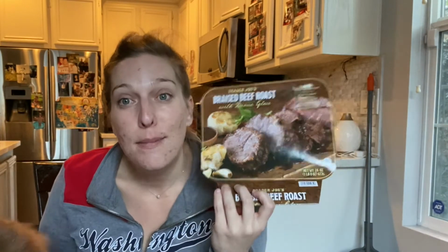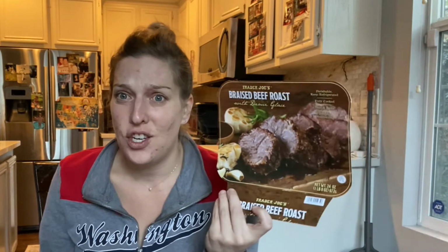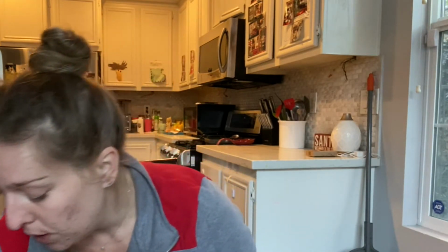So all you have to do is microwave this, and it is so good. It has a really flavorful gravy that comes with it, and it is just such an easy meal just to pop into the microwave. I really enjoy pot roast, so I was a big fan of that. But like I said, my husband didn't like it as much, but I absolutely loved it. But it is a little pricey though.